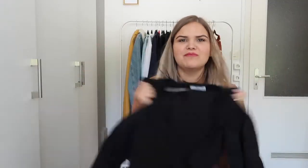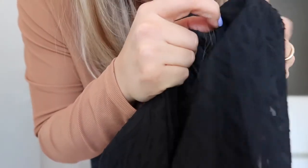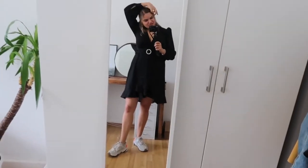So the next item, I remember from the website, it has this weird rhinestone-y belt. I'm not sure if I'm a fan of it, but otherwise it's a really pretty dress with this kind of frilly hem down here. It has this little pattern that is see-through. We'll see how it looks on. I also don't know what to think about this one. I don't know what these dresses are doing to me.